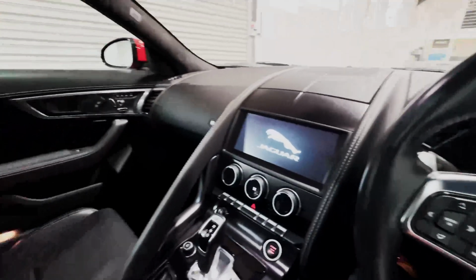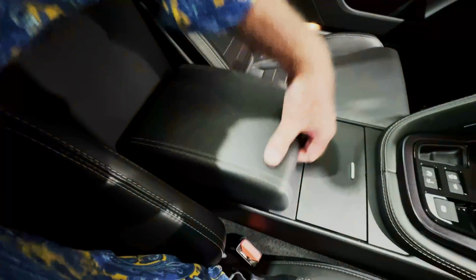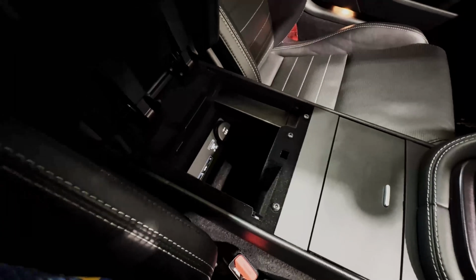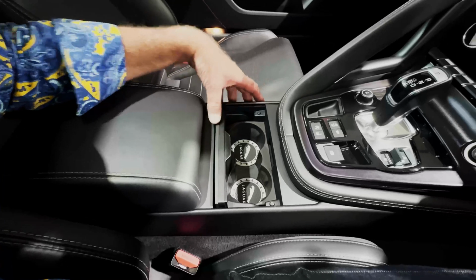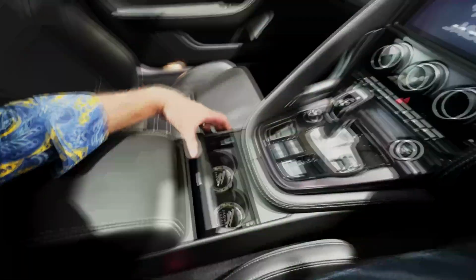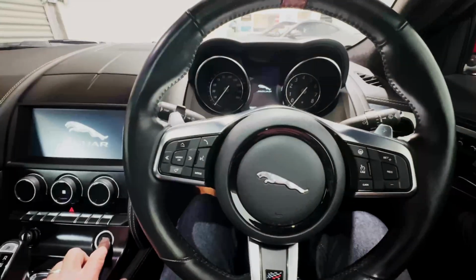Looking around the rest of the cockpit, we can see we have the usual netting stowage there between the 2 headrests. Under the armrest, we've got a little cubby hole with USB sockets, 12-volt socket, and the micro SIM card as well. Cup holders there with the additional little holder in the middle, which will take one of those small drink cans. And to explore further, let's start up the supercharged V6 with the stop-start button down here.